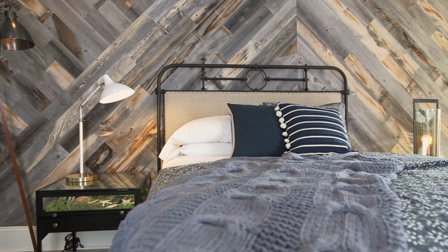This is the room for the oldest teenage girl. We wanted it to feel a little urban chic. We started with the backdrop of this natural wood wall. It has actual tape on the back. You peel and stick it right up.